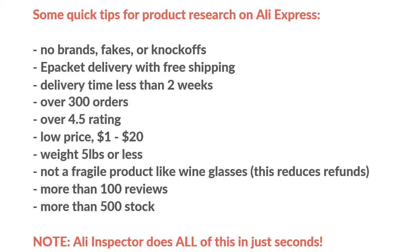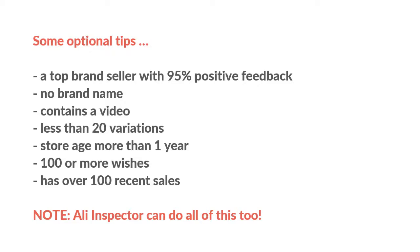Now there are also some additional points that you can look at as well. You want to look at a top brand seller that has really high positive feedback, no brand name, and contains a video that you could use in your marketing. Less than 20 variations. Shopify only allows, I think, up to 100 variations per product. You want a store age more than 1 year. You want at least 100 minimum wishes and over 100 recent sales. Well, guess what? AliInspector can do all of that.